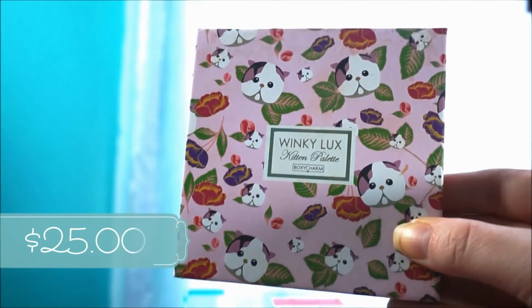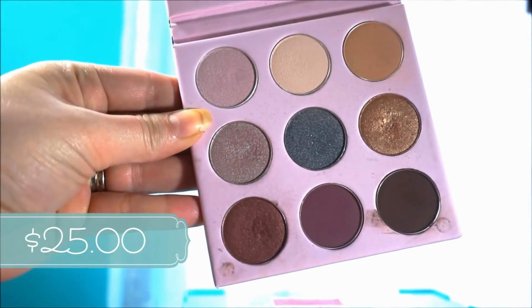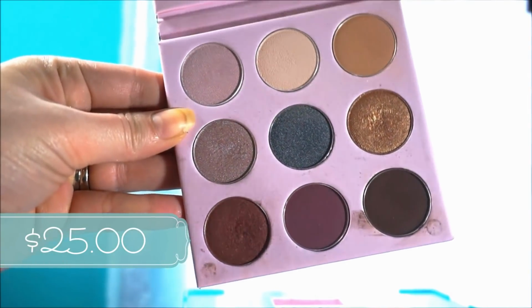Let's talk about Winky Lux. When I first got this packaging, I was kind of like, oh, look how cute that is. It's kind of borderline juvenile in my mind. I don't mind it. It's just like with the kitty cats and all the pink on it. The packaging itself is cardboard, which I like better for traveling and whatnot, but it's a little bit of a juvenile feel to it.